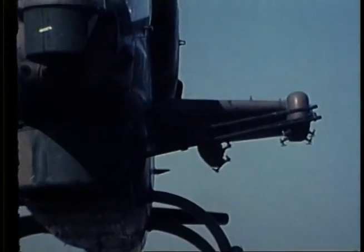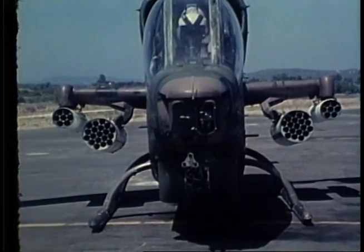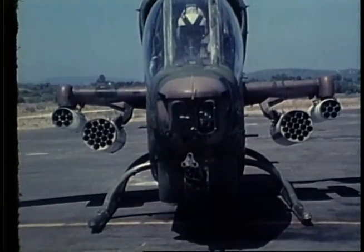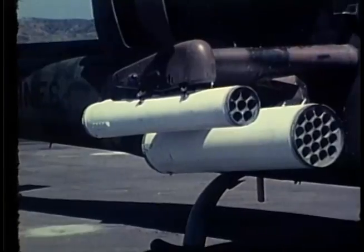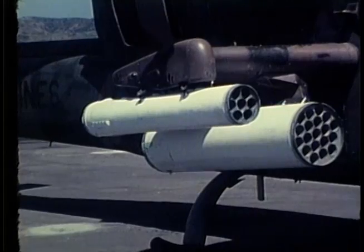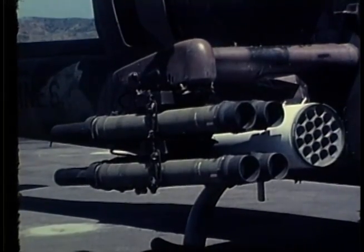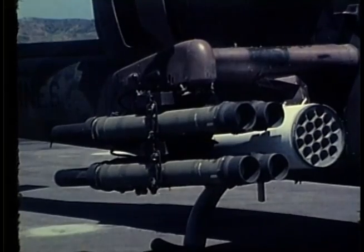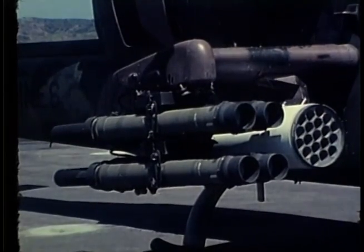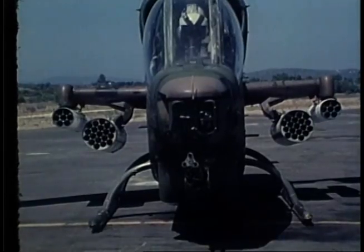Along with the 20mm Gatling gun, there is a choice of other ordnance. The Cobra can carry up to 52 high explosive and white phosphorus rockets in 4 pods, with one 7-shot pod and one for 19 rockets on each side. The TOW Cobra can substitute 4 TOW missiles for one of the rocket pods on each side, carrying 8 TOWs in all. Other combinations are possible, depending on the demands of the mission.